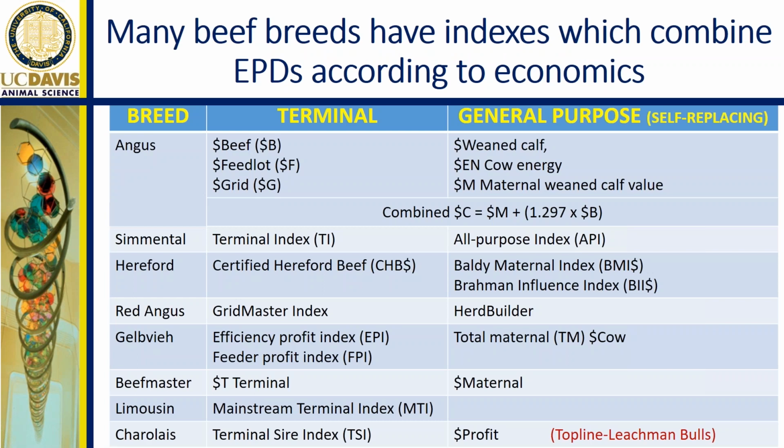And so many beef breeds now have indexes which combine the EPDs according to economics, and this is just a subset of the different indexes that are out there, and Matt mentioned some other ones available for the American breeds, Brangus, Santa Gertrudis, and Brahman earlier. And I guess I just draw kind of a general distinction between these terminal indexes, which again are when you're selecting for bulls that are going to produce all offspring going on to market. You're not interested, in this case, in the maternal end of things, as distinct from this general purpose index, which looks at really the selection criteria for a self-replacing herd.